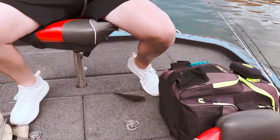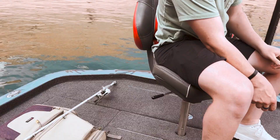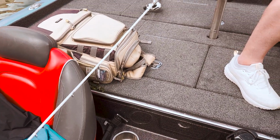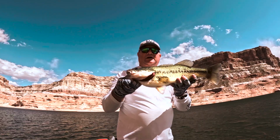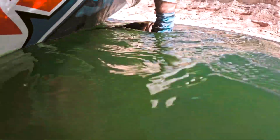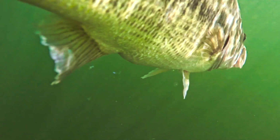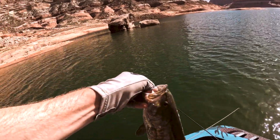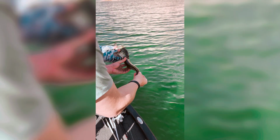Wow! Poked me! Oh, did it poke you? It did poke me. Caught it on this guy. Basically itself, it wanted to eat its own kind. Got a 3.76 largy on a spinner bait. Pound smallie. Gonna get a release. Oh, look, they're kissing. Let's release him in the water like that. Ready? One, two, three.